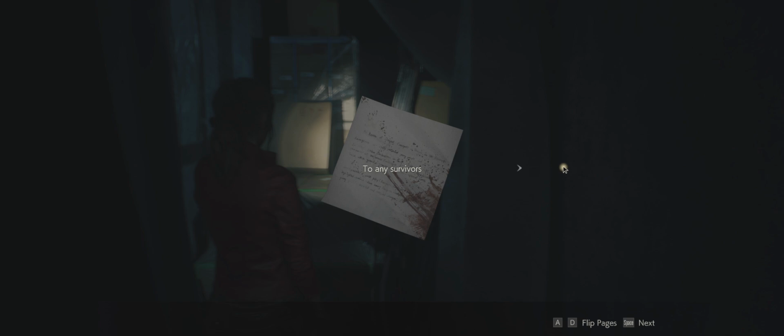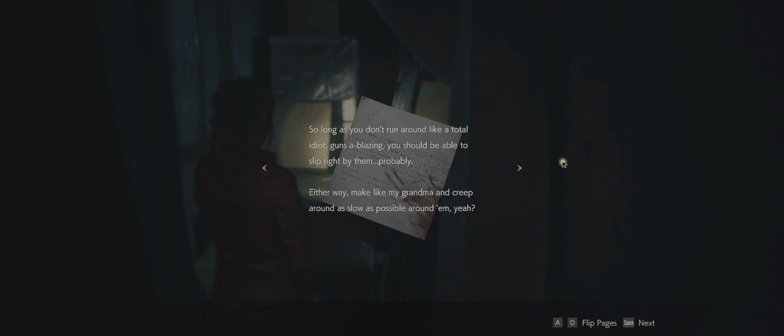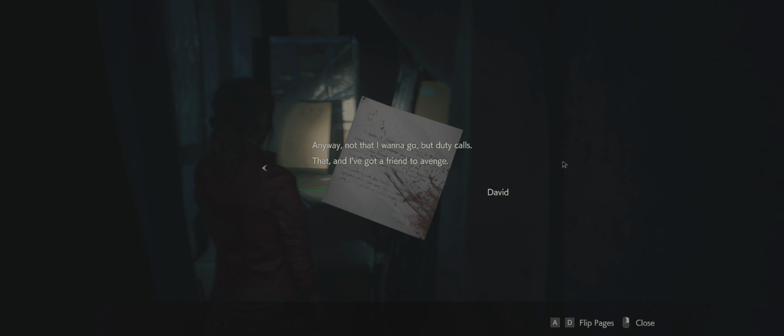Keep your eyes peeled for those creepy ones that look like they were skinned alive. We call them blind bats, okay? But they're hearing more makeup for that. Let's pick that up.